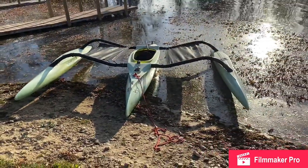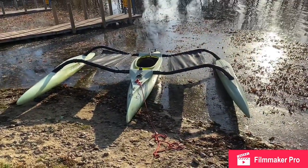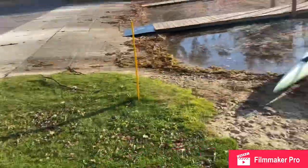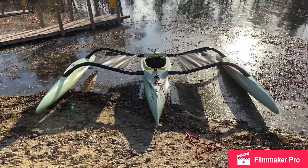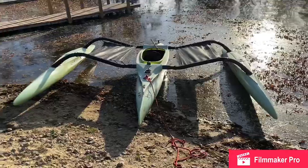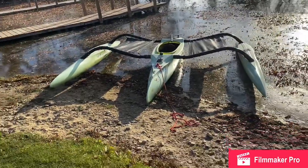That's my new Windrider I bought. 16. We got the mast over here we're putting together for the first time, so I'm learning something new. Awesome. I'll keep you guys updated how everything goes.